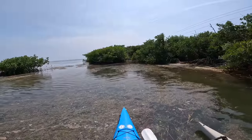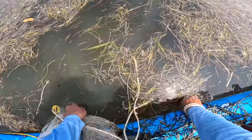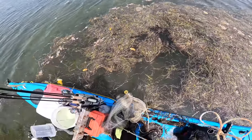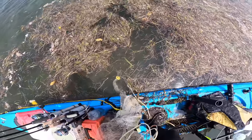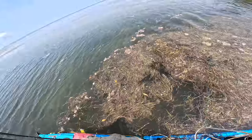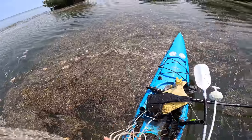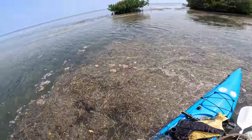All right, they're over there, so I'm gonna try to spook them that way. Oh, they're right underneath me now. Let's see if we can do something better here. I just don't want them to take off. Oh, look at all of them. Holy crappers. Get the net, get the net.